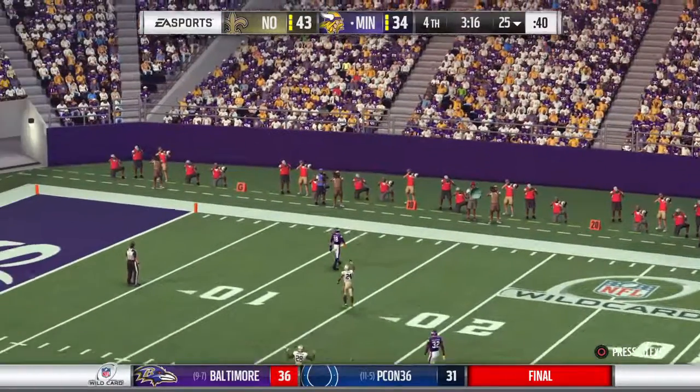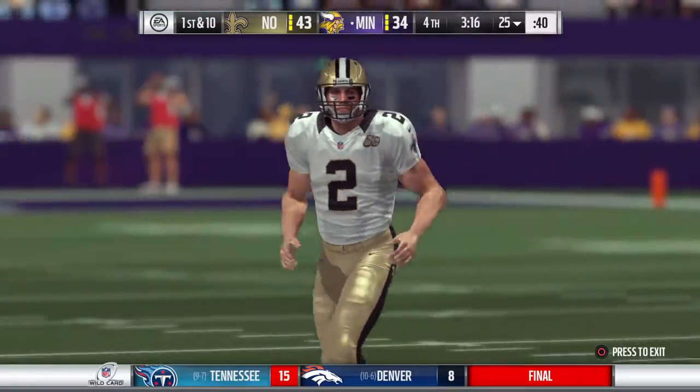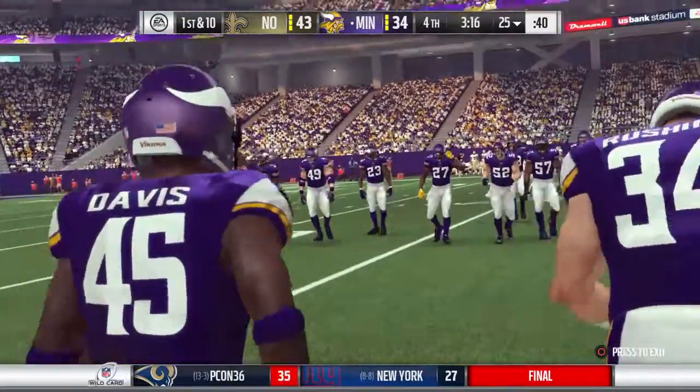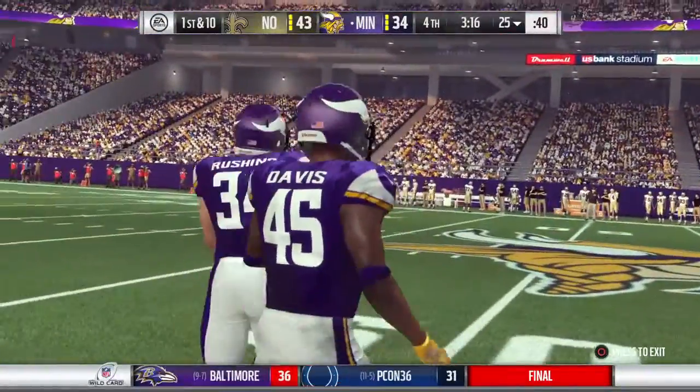And this one sails out of bounds. I think it'll be inside the 25. It will. 24-yard line is where they'll spot it. And out now come the Vikings. And last time wasn't pretty. One play and an interception. We'll see if they can do better.